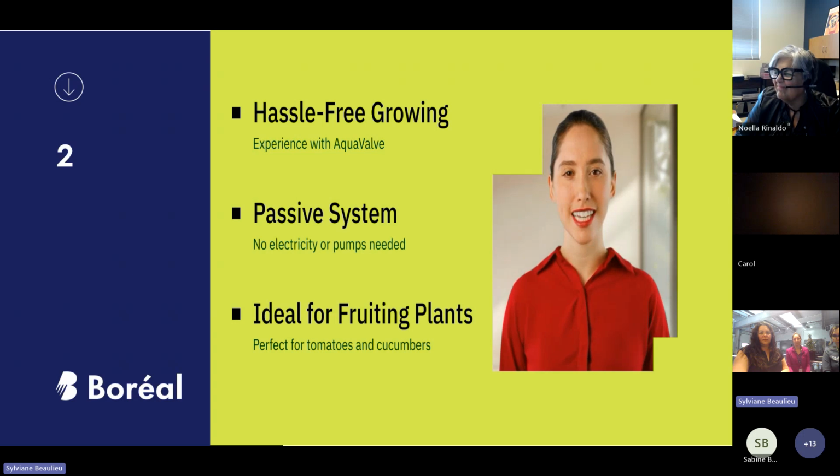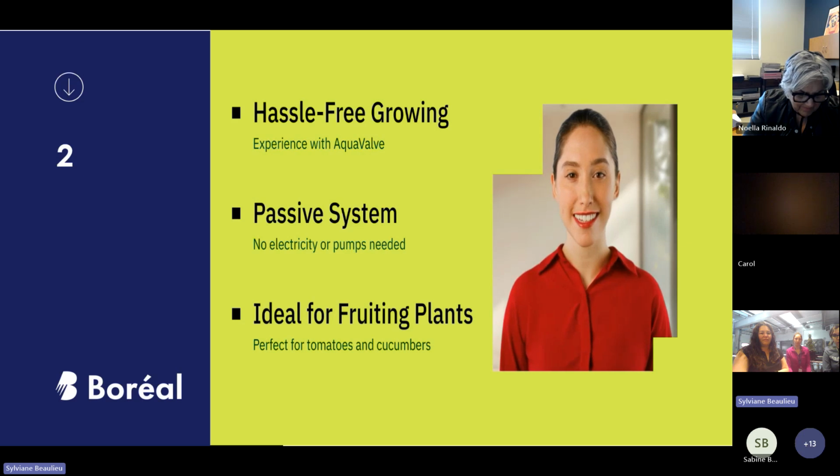How it works. Each plant sits in a pot on a shallow tray connected to a tank. When the tray gets dry, the aqua valve releases just enough water and nutrient solution from the reservoir. The plant drinks from the bottom, no overhead watering. This keeps roots happy and encourages strong, deep growth. It's totally passive and super beginner friendly. Auto pots shine when growing fruiting crops like tomatoes, peppers, or cucumbers.